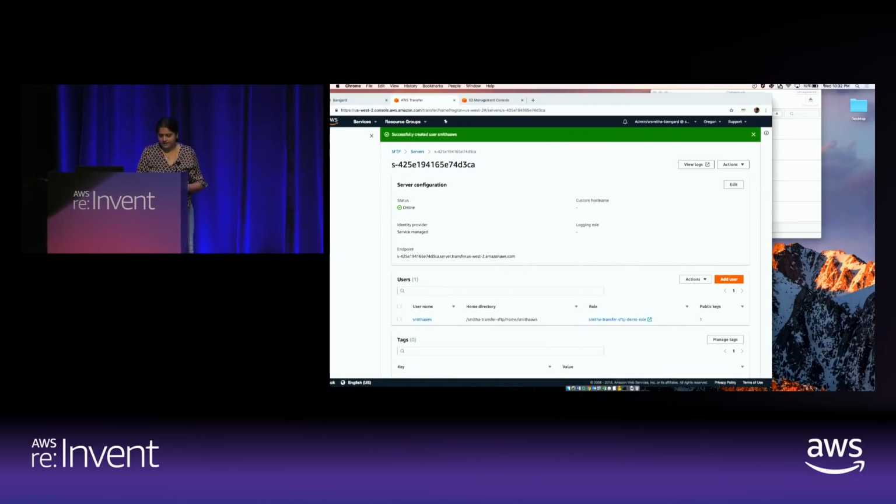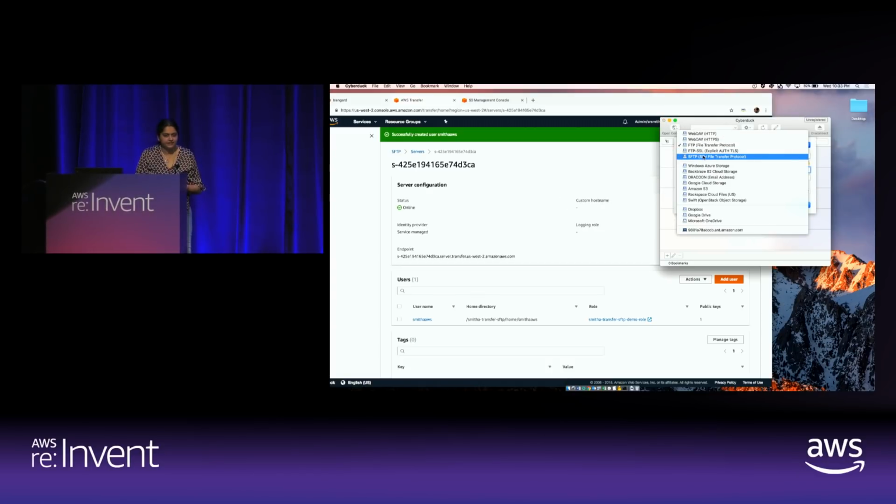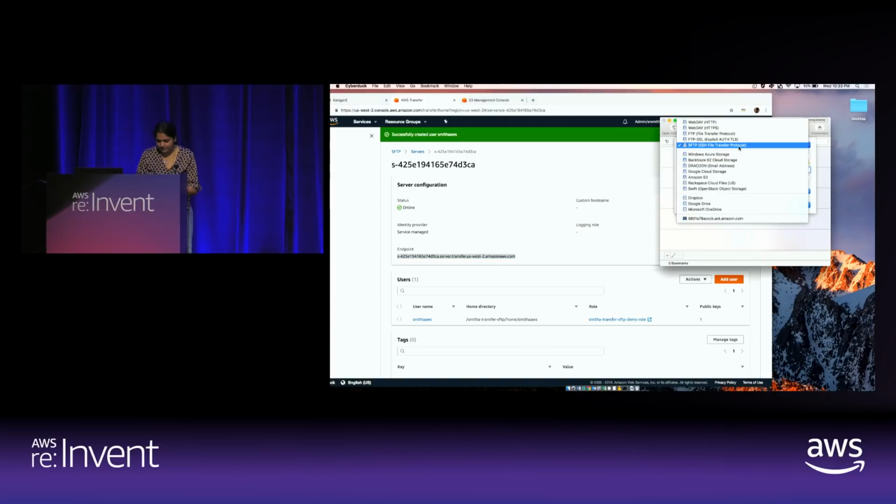Now the fun part of connecting using an SFTP client. I picked Cyberduck, but you can pick any SFTP client. I'm going to open connection. Here, the first important thing is to select SFTP as the protocol. The server endpoint, this is the endpoint host name, I'm going to put it in here. Put the username.